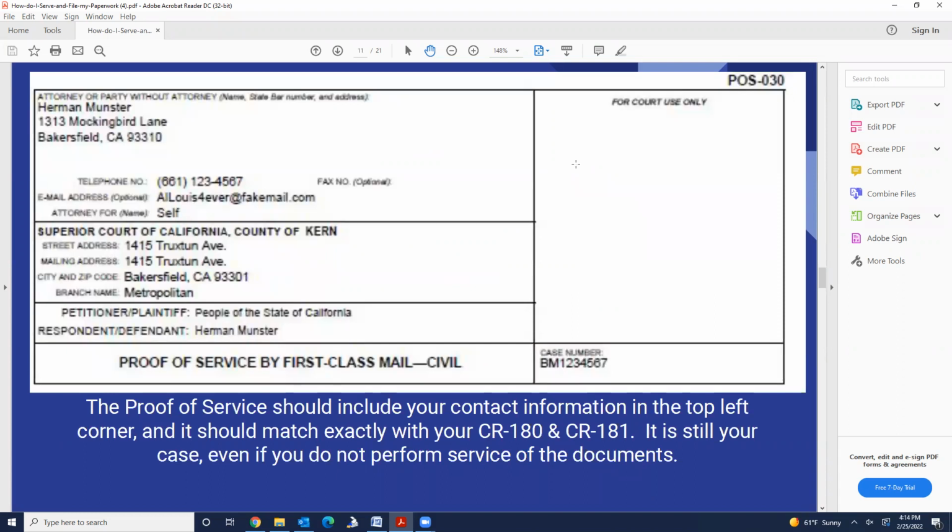So this is how you fill out the top portion of page 1 of the proof of service. It should include your contact info in the top left corner, and it should match exactly with your CR 180 and CR 181. This is your case, even if you're not the one that's serving the documents. So in this corner of the paperwork, you're going to put your contact information, which includes your first and last name. It's going to give your mailing address, your phone number, email if you have one, and your attorney for your stuff.